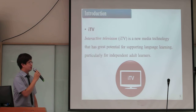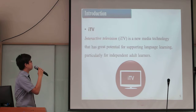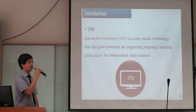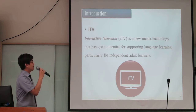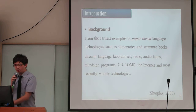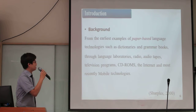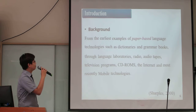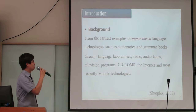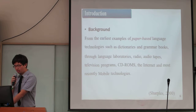Introduction. ITV stands for Interactive Television. It is a new media technology that has great potential for supporting language learners, particularly independent adult learners. From our earliest examples of paper-based language technologies, such as dictionaries and grammar books, to language laboratories, radio, audio tapes, television programs, CD-ROM, the internet, and most recently mobile technologies. This is from the researcher in 2000.